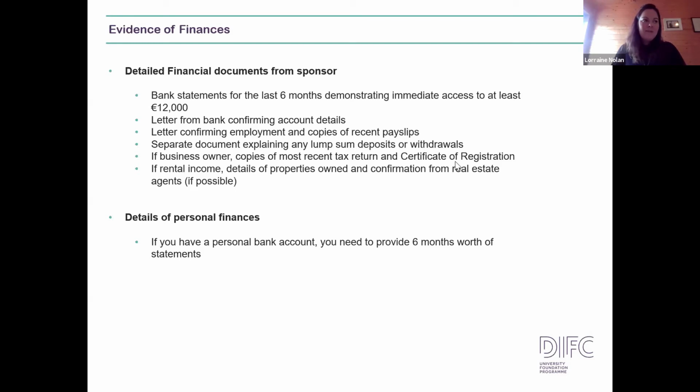However, they won't be as strict in terms of making sure that you can cover your living expenses, because your living expenses will be reduced significantly by the fact that your brother is living in Dublin. So you do have to declare that he's living in Dublin. If you're living with him, all the better. So that, again, reduces the burden of financial evidence. But you still need to have that 12,000 immediate access to show. I hope that helps you there.